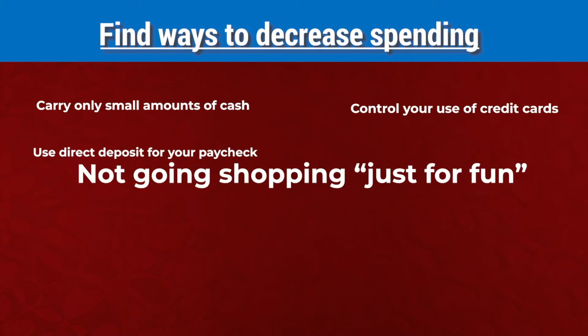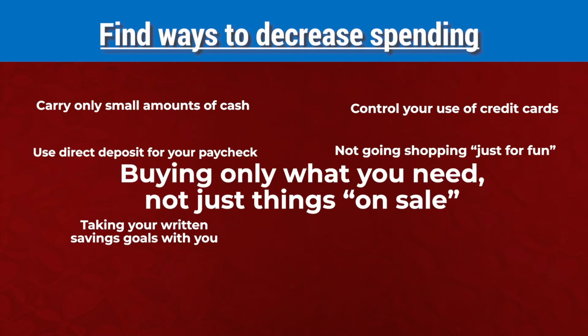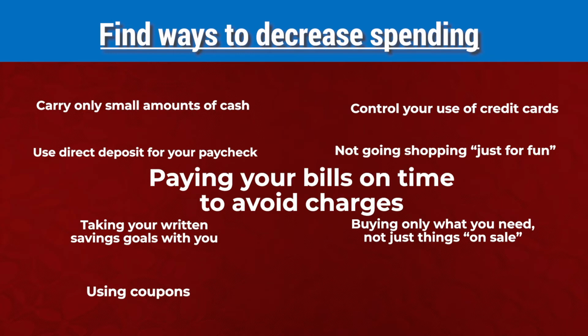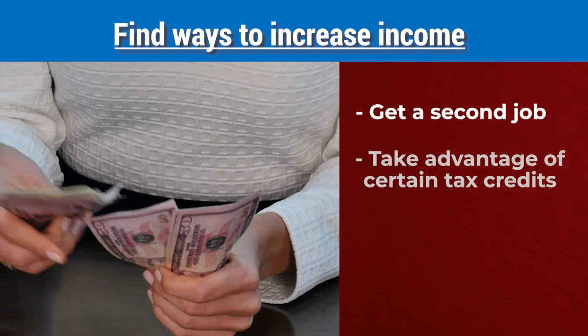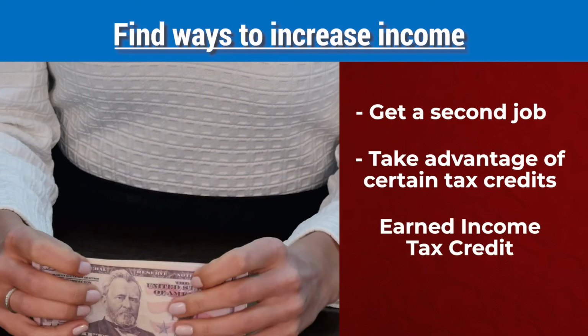Not going shopping just for fun. Taking your written savings goals with you as a reminder. Buying only what you need, not buying things just because they are on sale. Using coupons, and paying your bills on time to avoid late fees and extra finance charges. Other than finding a job that pays more, there are other ways to increase your income. You can get a second job or take advantage of certain tax credits, such as the Earned Income Tax Credit.